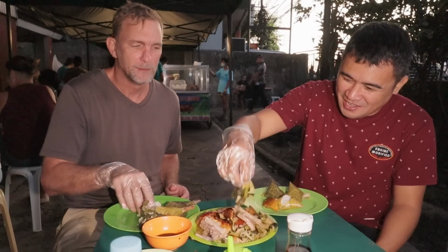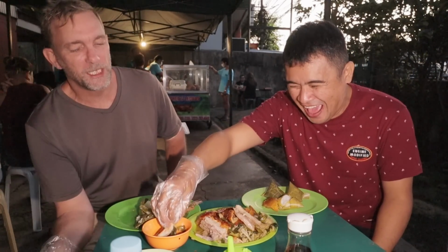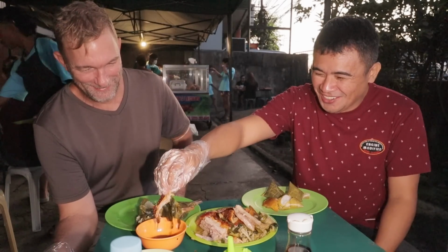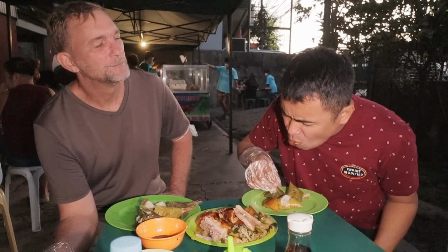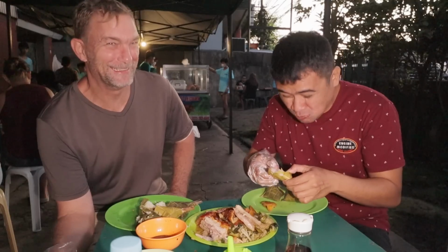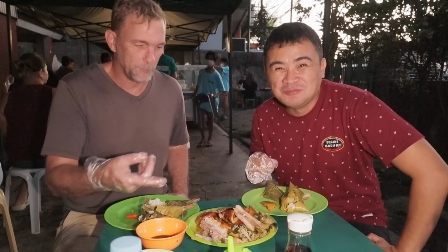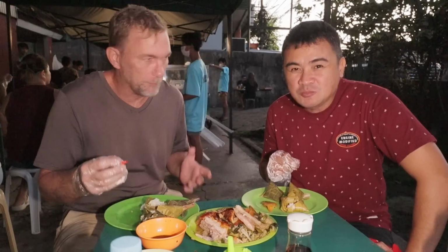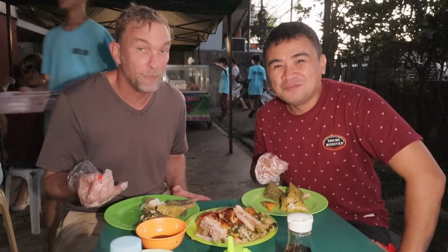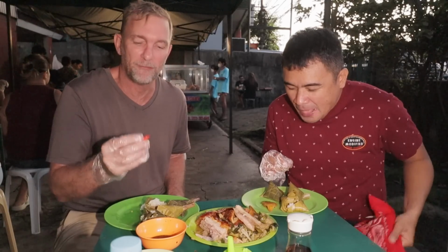So I'll give a try here to dip it into spicy. It's only one chili I put in there. Woo. This is very special. This is super special. My audience knows my love affair with pork, but this just takes it to a whole other level. This is to die for. That's the best way I can describe this. I would eat this every day of my life if I could.